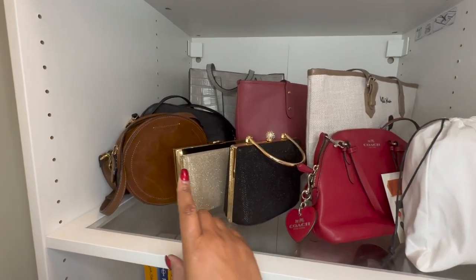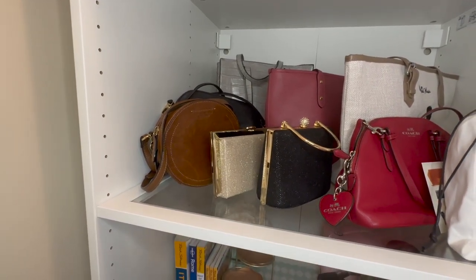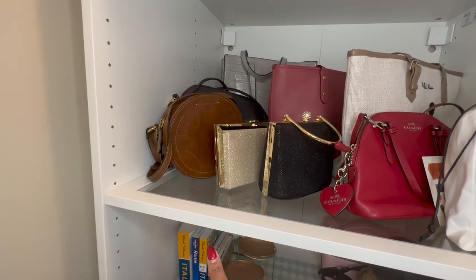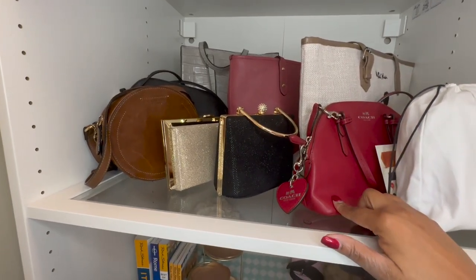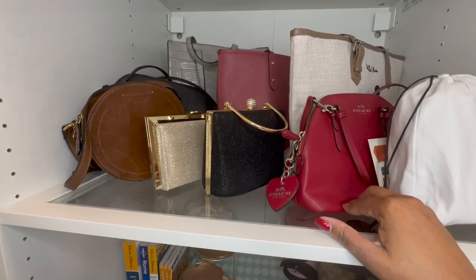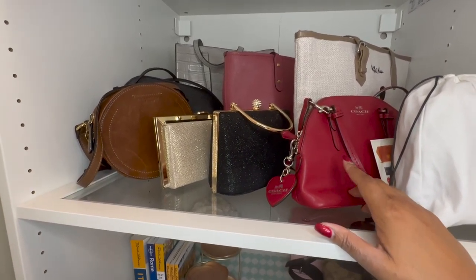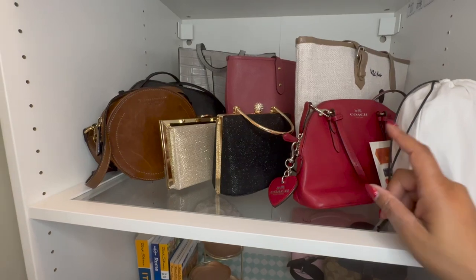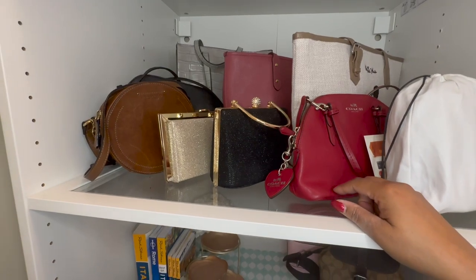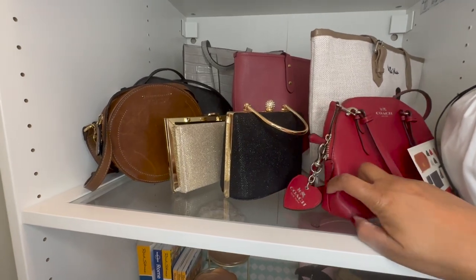This is a crossbody that I love to take, but it honestly is not big enough for my camera, my phone, my wallet, my passport. It's really not so good for walking around during the day, but this one is. This one is a really, really good size. It's a Coach bag. I pretty much do like Coach, but I've had this one for a while. I actually have the matching wallet for that one, so I will take this one a lot. It's red, so it kind of stands out, but I really still like this purse. It's big enough, but it's not so big that it's bulky when I'm traveling.